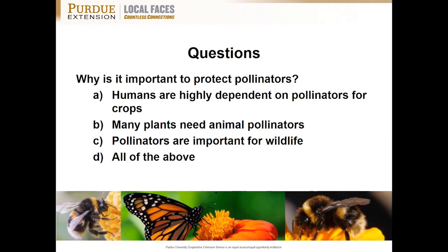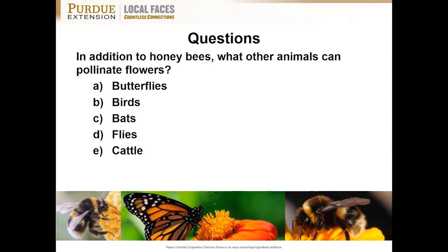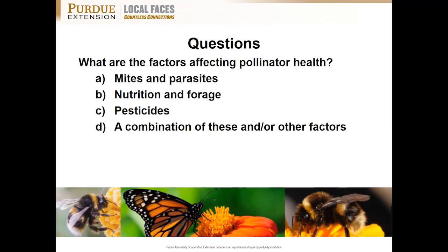All right, question here: why is it important to protect pollinators? Well, all of the above. They're important for humans and plants and wildlife. Which of the following foods depend on animals to pollinate? Everything but wheat. Wheat is wind-pollinated. In addition to honeybees, what other animals can pollinate flowers? Everything but the cattle. They don't make too good pollinators. What are factors affecting pollinator health? A combination of a lot of different things.